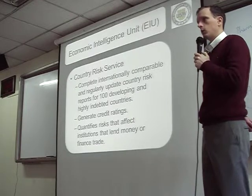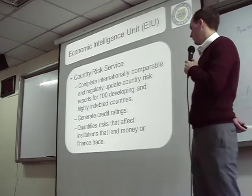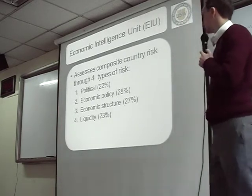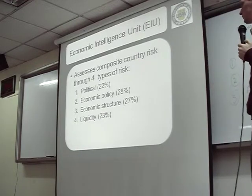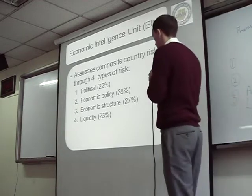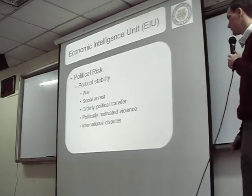Maybe, but it's not as important as a country like Venezuela or Malaysia, okay? So mainly we're talking about developing countries. So this is how they look at the risk. Political risk, 22%. Economic policy, 28%. Economic structure, 27%. Liquidity. Liquidity is talking about money and ability to pay back, 23%.